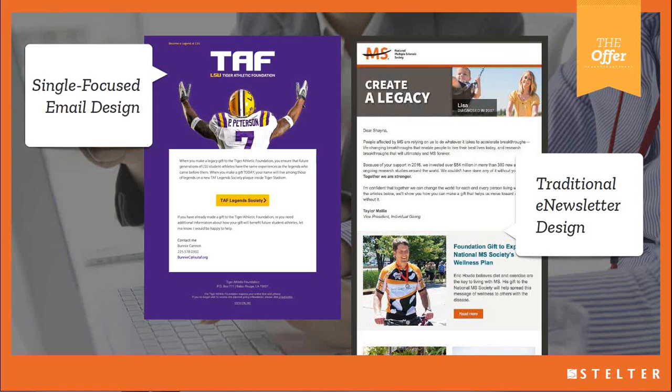Here's a side-by-side in the planned giving space of a single focused email design on the left, followed by a traditional e-newsletter design on the right. And first, let me note, we're spending some time talking about single focus, but both of these examples belong in a strong marketing program. There's room for both. Let's digest these just a touch.